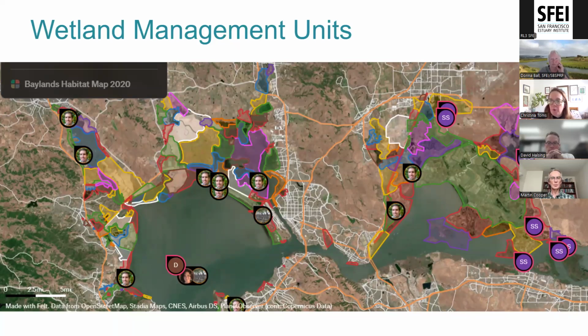This is a little bit of a weird map. It makes it look like Alex's face is like a pimple all over the North Bay.